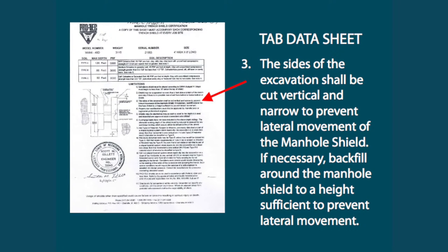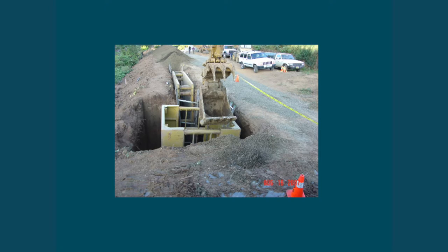And certainly, right there, the size of the excavation shall be cut vertical and narrow to prevent lateral movement of the manhole shield. If necessary, backfill around the shield to a height sufficient to prevent lateral movement. So essentially, it's got to be tight in the hole. Does that look like it's tight in the hole? That prevents it from moving around in there. If you keep it tight, and if you have to, backfill around it.